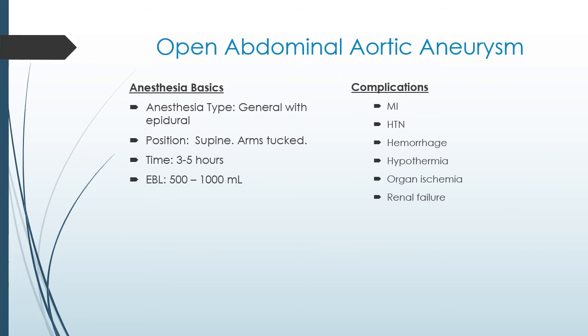So abdominal aortic aneurysm repairs typically have blood losses that are around 1 liter. The average, 500 to 1,000, depending on how complicated it is. They'll last anywhere from 3 to 5 hours. I've seen some go upwards of 6 to 7 hours. They'll be supine. They'll have general and ideally an epidural for anesthetic and analgesia control during the case.